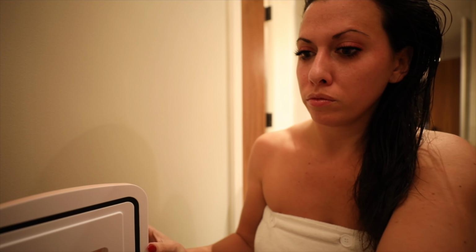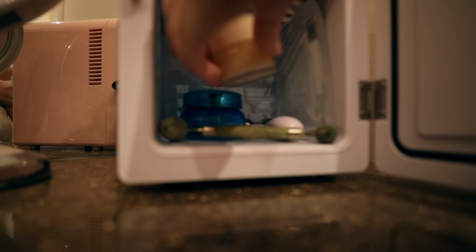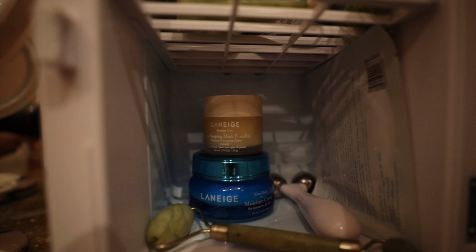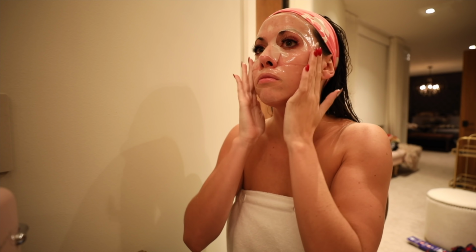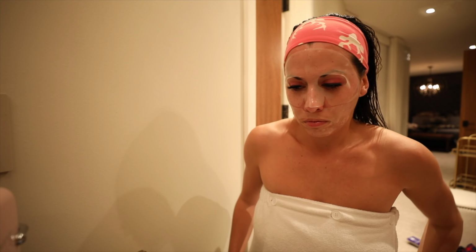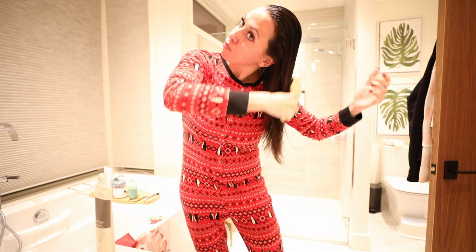So then I do my skincare routine. So I just sit down at my kind of skincare area, and I love face rolling lately. It just depuffs like crazy. I do a lip mask as well as a sheet mask. So I just kind of put on a headband to get my hair out of the way. And I love this sheet mask. It's by Kiko, and there's coffee bean in it. So it just kind of revived me for the rest of the evening.